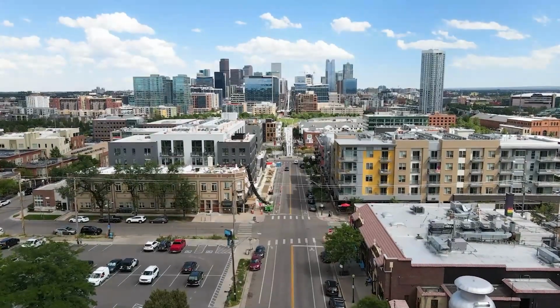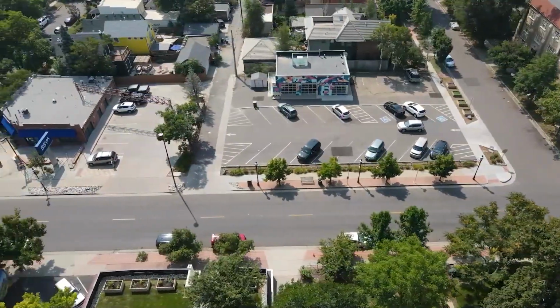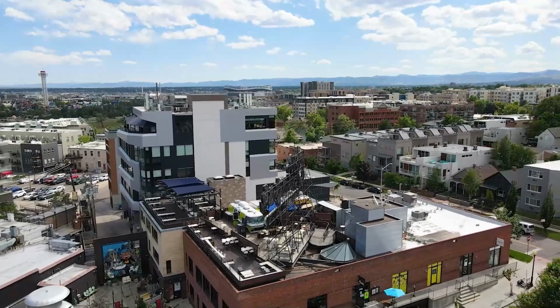And I would say the Highlands has most of that. Berkeley has its own, Sunnyside has its own, West Highlands has its own. Guys, it's a very good neighborhood, it's very neighborly. It's very, hey, we love living up in this little pocket here. Great spot. This is one of my favorite areas that we have.